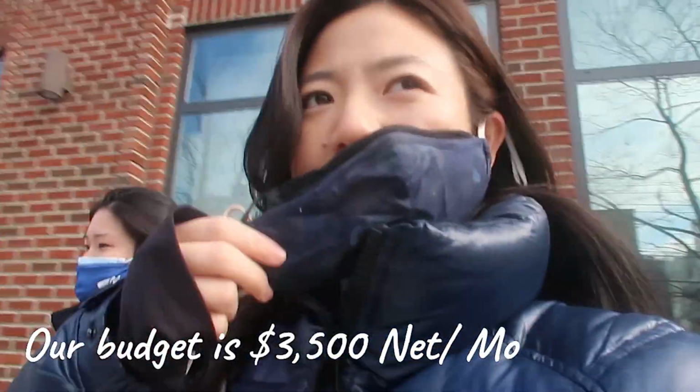It's below our budget. $3,100 net effective. It's on the second floor, not even. On the first floor. First and a half. I mean, there was a lot of rooftop space. Oh yeah, a lot of rooftop space. Was the laundry in unit? Yes. What do you think of the layout though?